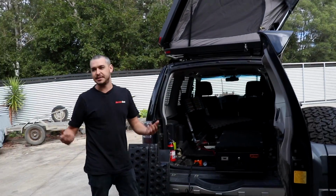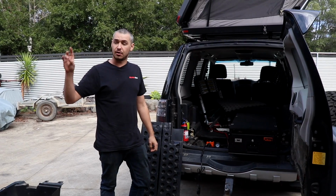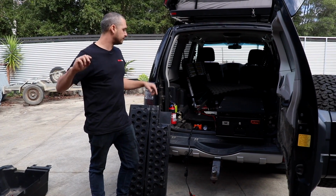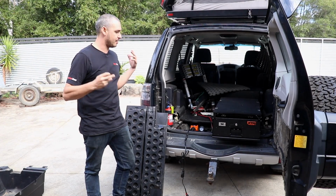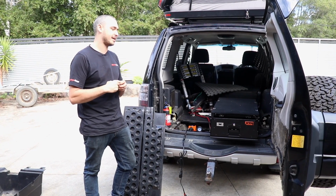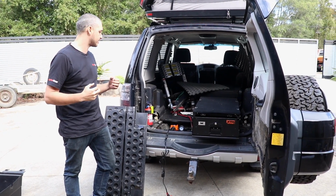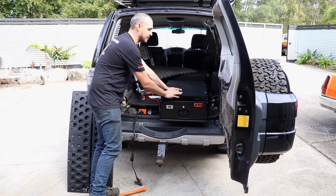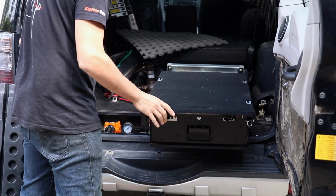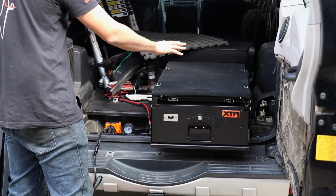This is obviously a massive job too, so all that stuff. Also got a winch for the front. All this stuff isn't going to be done in one day. This is going to be over the next, I'm going to say, month, setting this up because there's so much stuff. So XTM drawers is the same as what we've got in Al's Patrol. So that's going to be on that side.